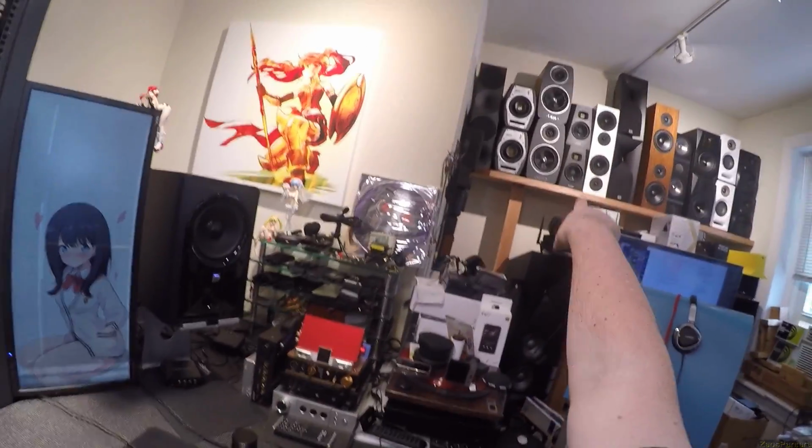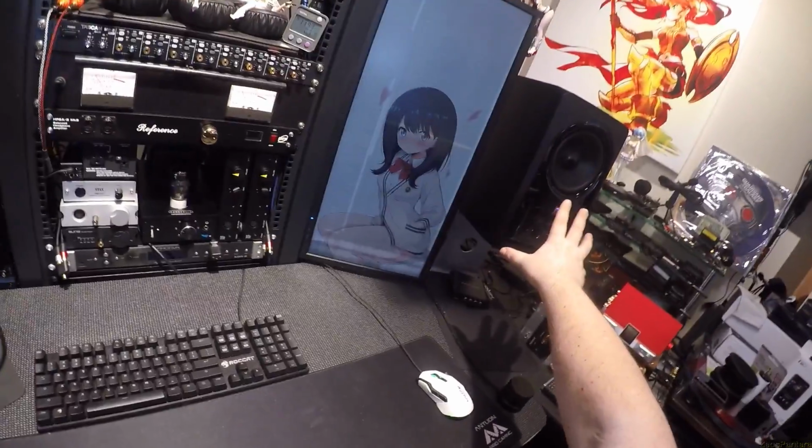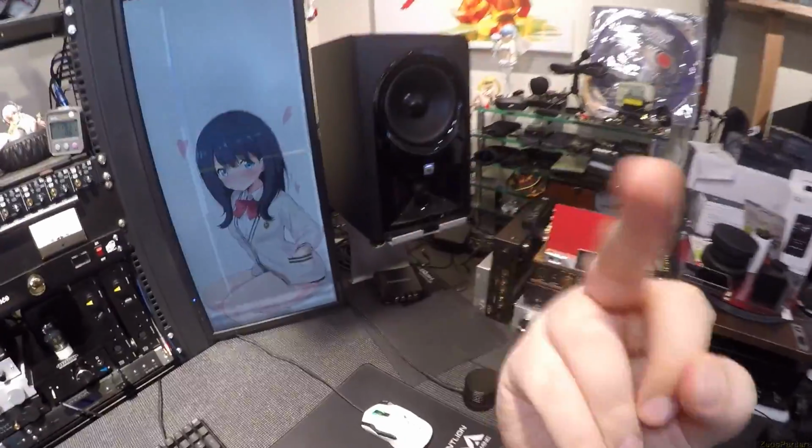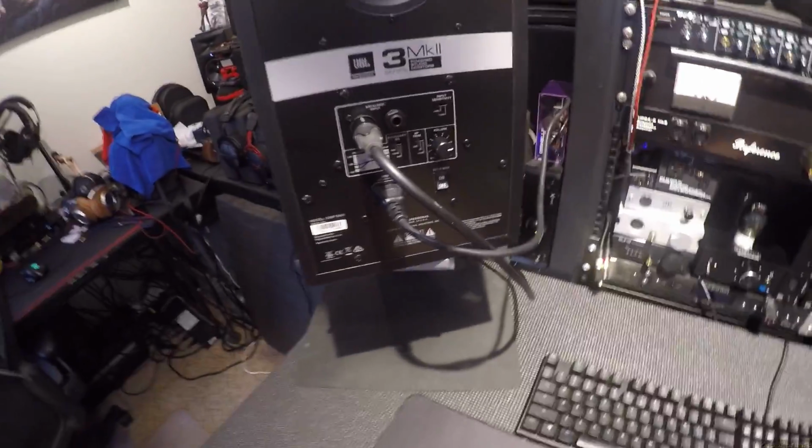But those are more fun, and these are more work and kind of fun, but they're also bulky, and I don't like the finish. Shiny plastic. I'm sorry, did I curse? Sorry, YouTube, please don't demonetize me.